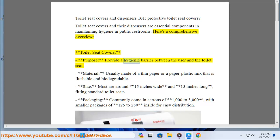Toilet seat covers. Purpose: provide a hygienic barrier between the user and the toilet seat. Material: usually made of a thin paper or a paper plastic mix that is flushable and biodegradable. Size: most are around 15 inches wide and 15 inches long, fitting standard toilet seats.